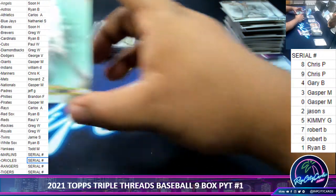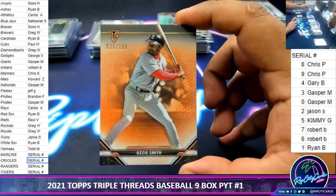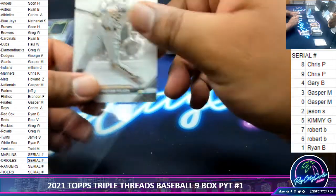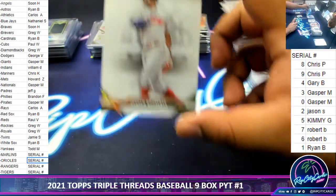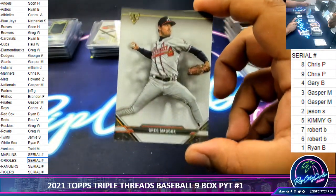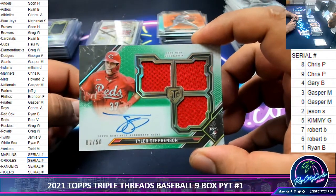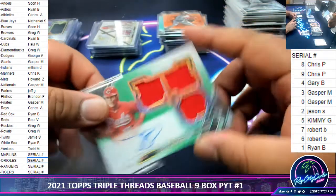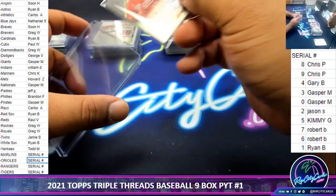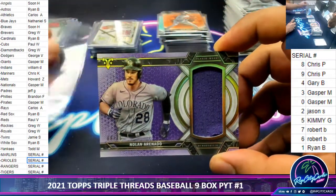We got Mookie Betts to 150 Dodgers. Ozzie Smith, 199 Cardinals. Yelich Brewers. Bogarts Red Sox. Maddox Braves. Got a Tyler Stevenson RPA for the Reds. From what I hear, he's not bad, but still not the one we're looking for. Reds are doing all right. We got a simple jumbo relic to 36, Arenado Rockies.